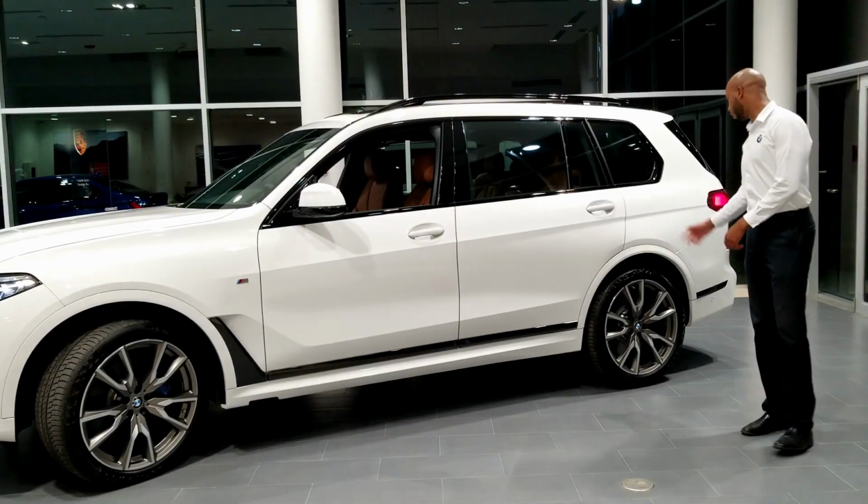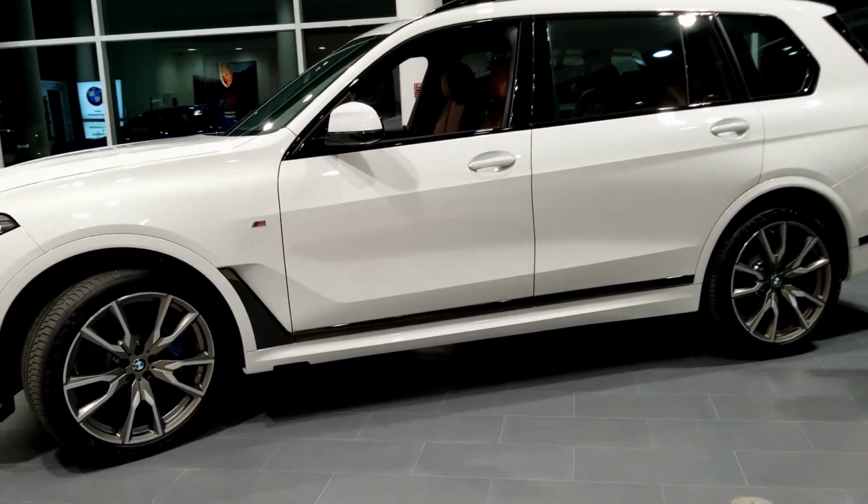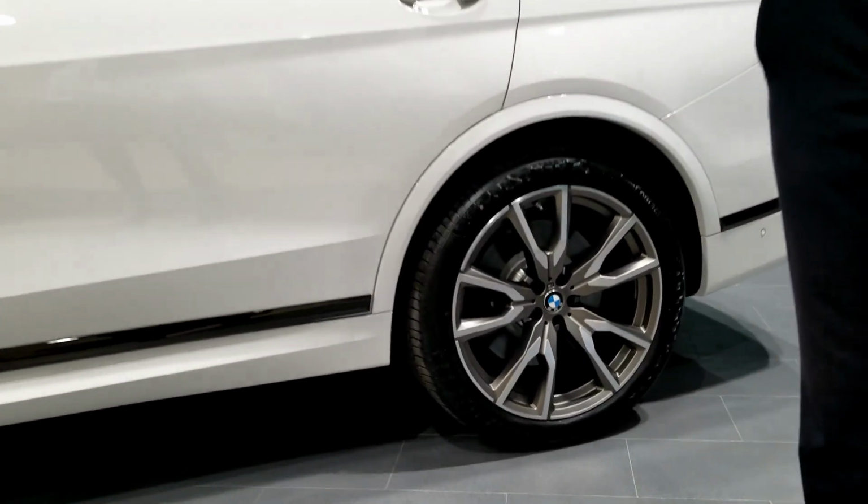Alright, so for these wheels, the X7 actually has staggered setups. So the rear wheels are actually broader than the fronts. So the front uses 275 profiles. These are actually 315s. Hold on. Let me find it. Oh, see it. 275, 40, 22s. And for the rear, these are 315s.